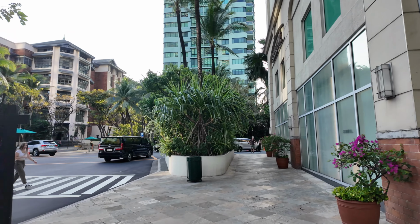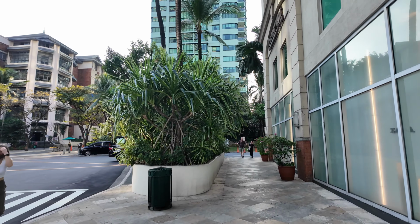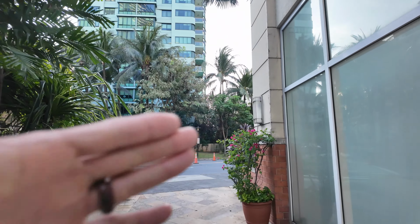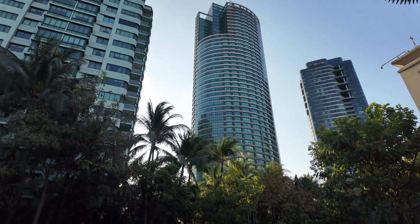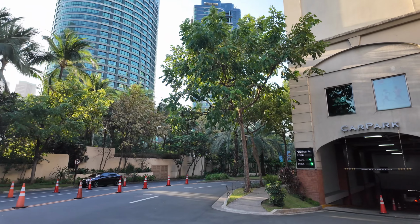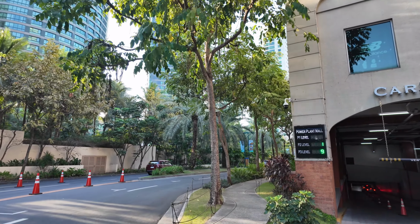Gotta tell you, I've been to many districts in Metro Manila, but this is probably the district where I've seen the most foreigners. Wow. Besides BGC too. So now let's make a little ride over here to see what we can find. Got these beautiful high-rise buildings. Gonna make it towards this way. And I think over here is where they should have the outdoor area of Powerplant.